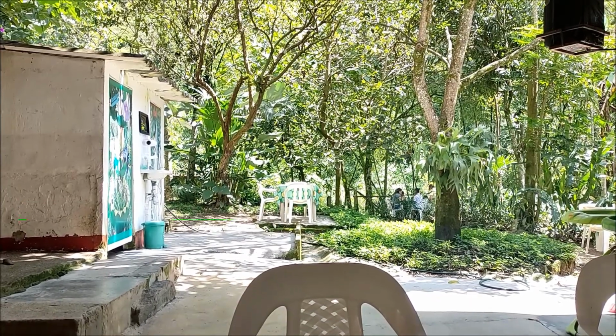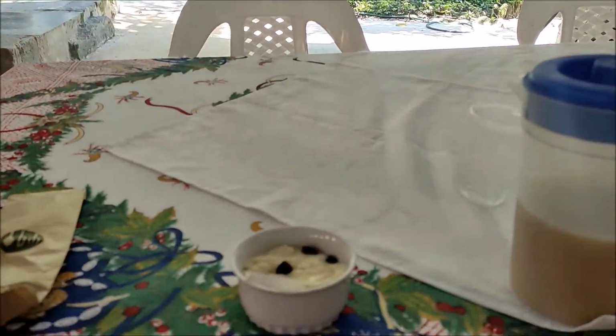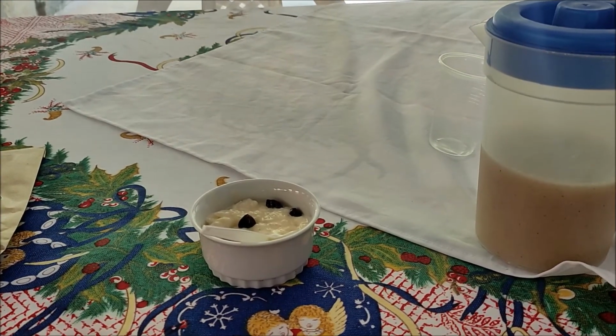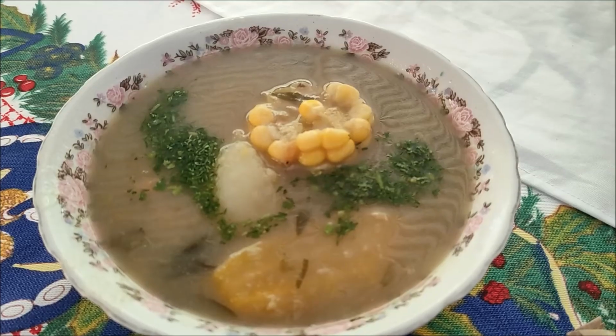Chapeton is the first settlement you encounter in the Combeima Canyon, and it is definitely a beautiful area to visit, but I highly encourage to see more of the towns further up the canyon.